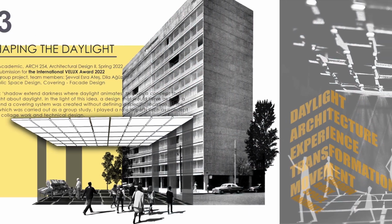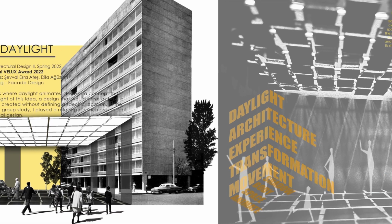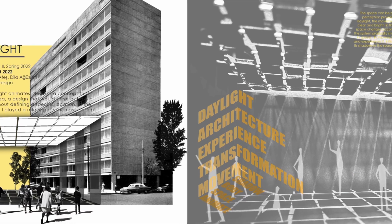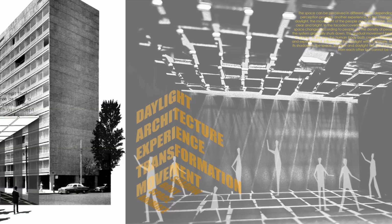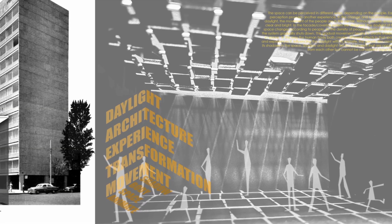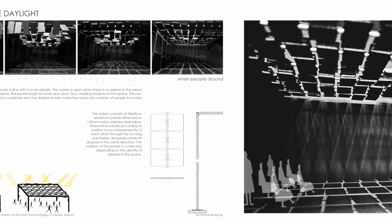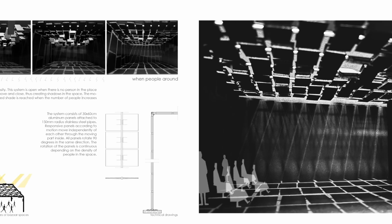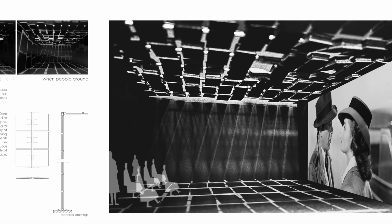This is a semester project done as a group for the International Valix Competition 2022. The design features a multifunctional canopy and facade system based on the concept which is shadow extends darkness where daylight animates. The light-shadow relationship changes as the panels on the facade move depending on the human density. The system is designed to be used for multiple purposes.